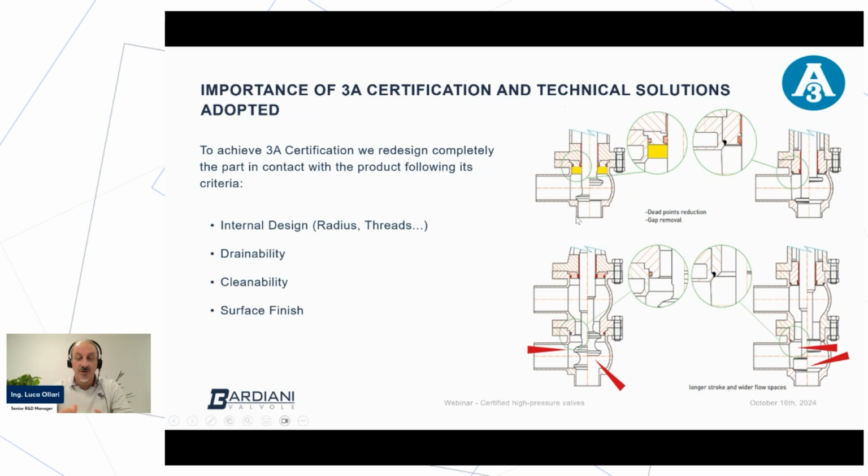In the old type, we have a lot of dead spots, points that are not so easy to clean, where the product could remain, or where bacteria can grow, because it's difficult for the flow to reach these areas and clean them properly. So we changed the internal design and the radius, we avoid any kind of thread in direct contact with the product, and so we were able to completely redesign the inner space to improve cleanability.